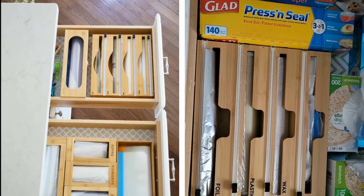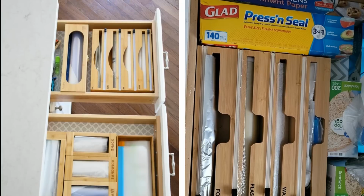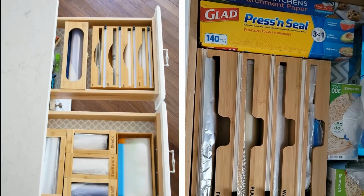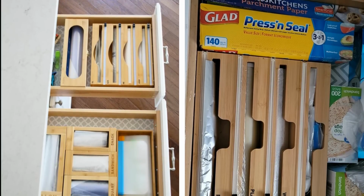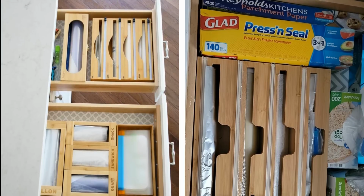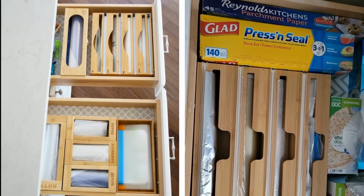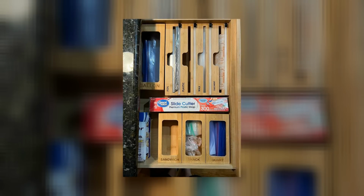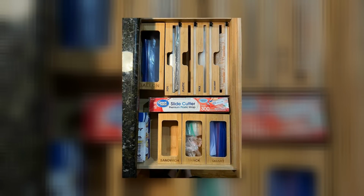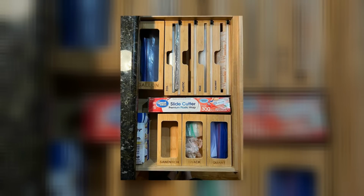17. Use organizers to store Ziploc bags, foil, plastic wrap, and wax paper. If you find that you're constantly misplacing your Ziploc bags, foil, plastic wrap, and wax paper, or miscalculating when you need to buy more of these items because they're so disorganized, consider using organizers. There are a variety of types of organizers available that can be used to corral these small items so that they're always easy to find when you need them.